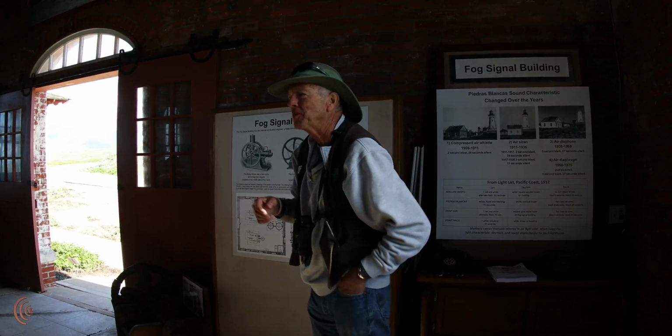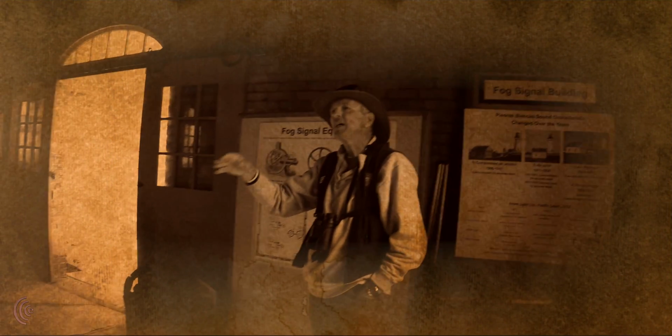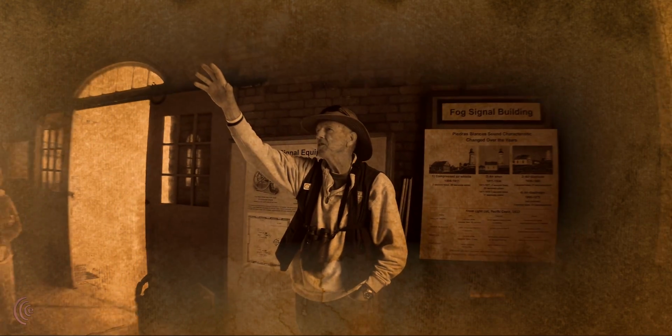About San Francisco or something, it was a foggy day and fog was going on. They didn't need it in 1975. The main reason was the shipping lanes that used to be 2-3 miles off the coast were now 30, 40, 50 miles off the coast.